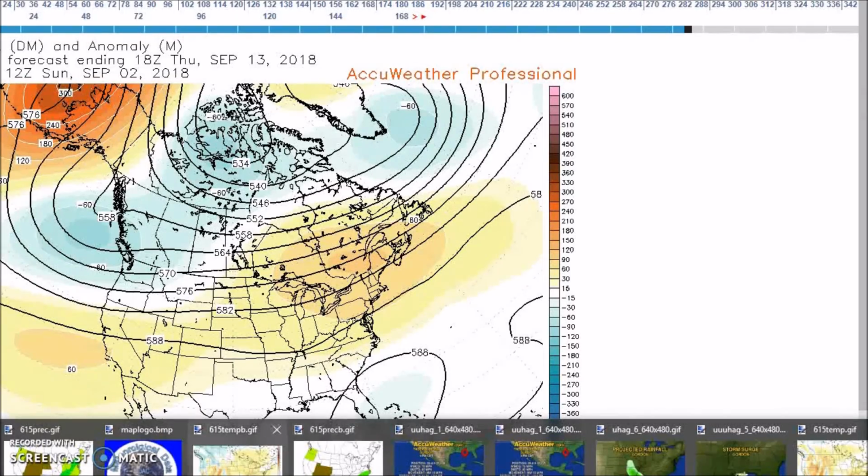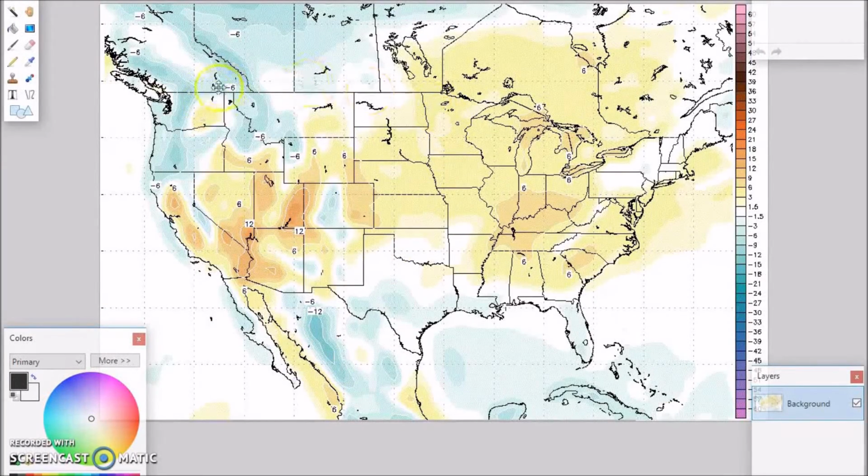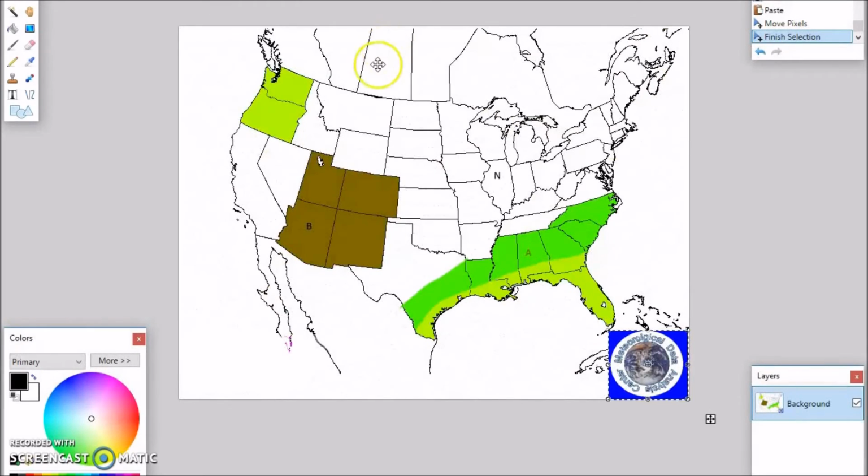So for this forecast period, I am forecasting below normal temperatures here with anomalies of 6 degrees below normal. And we have near to above normal temperatures across much of the nation. Forecast anomalies of 6 to 12. The greater anomalies will be here in the southwest. For precipitation, calling for above normal precipitation here and for this region, and the probability of occurrence is 35 to 45%, and we have below normal precipitation forecast for the Four Corners, and the probability of occurrence is 35%.